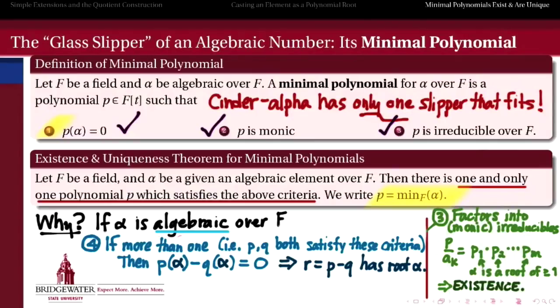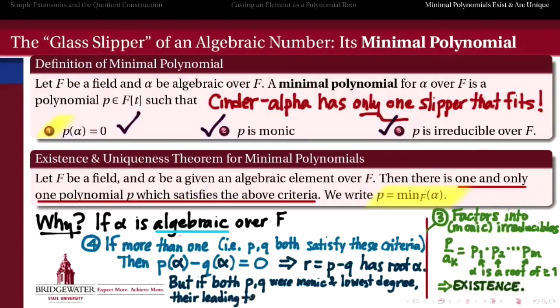Therefore, we get some new polynomial, which we'll call r, the difference of p and q, and that new polynomial must have alpha as a root. If p is not equal to q, then this polynomial r is non-constant. Therefore, it has some terms with powers of t in them. But on the other hand, since both p and q satisfied all three of these criteria, they were both monic, and they both had the lowest degree possible, and so their degrees must have been the same.